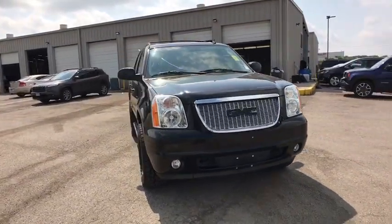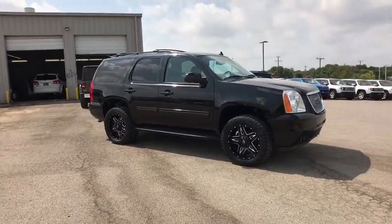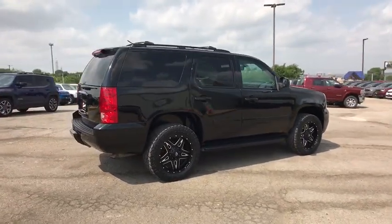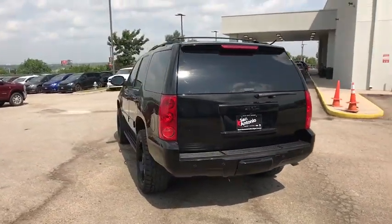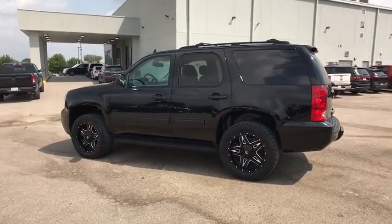2014 GMC Yukon. Peace of mind comes standard with GMC's powertrain warranty and Yukon's 5-star frontal crash test rating. Boasting a Vortec engine with active fuel management, flex fuel, Yukon is agile and capable. This vehicle has less than 75,000 miles. Here are some of this vehicle's great options.